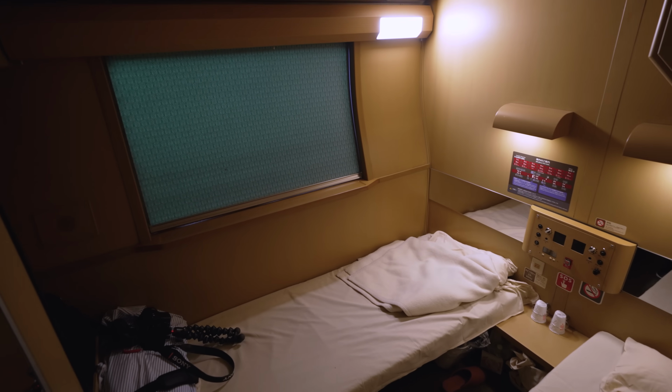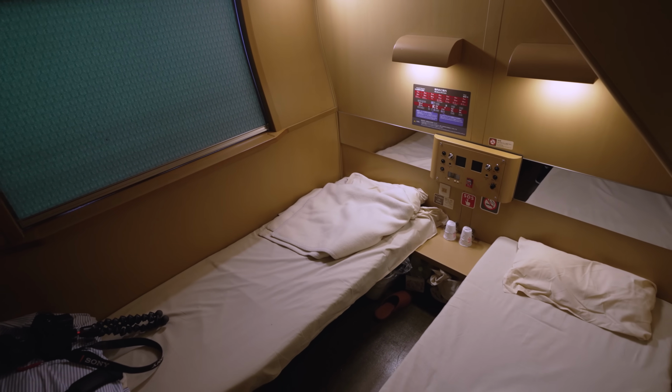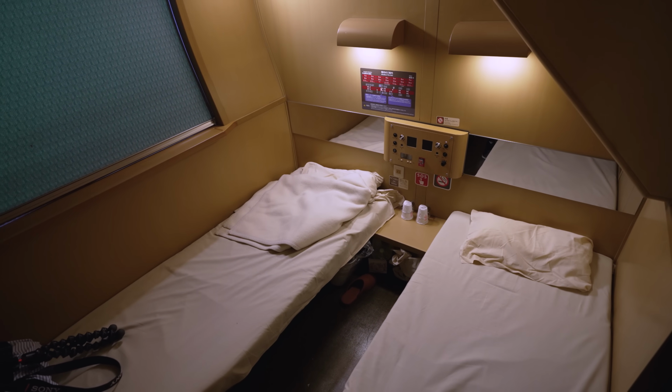Even though the rooms are fairly close together, I can't hear anybody else at all because of the noise of the train sort of drowning it out. Like the sound of the train is really relaxing. It's kind of like an ASMR experience. Like I think if I lay down, I could probably fall asleep pretty quickly.